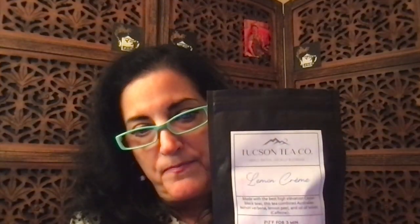Okay. This one is lemon cream, and I was really happy with this because you guys know I love my black teas and I love citrus. And this one is Ceylon black teas, and it combines Australian lemon verbena, lemon peel, and oil of lemon. And let me tell you, it did not disappoint. I can't wait to make this iced. I've had it hot a couple of times. Very good.